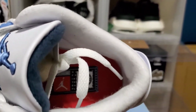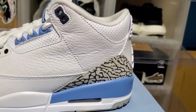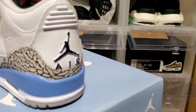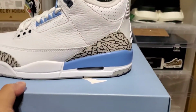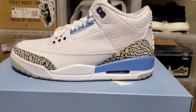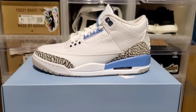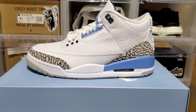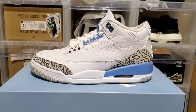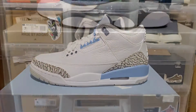And also the cushioning around the ankle, they kind of slimmed it down to make it more of an OG style. No Nike Air on this, which is fine. I like the Jumpman on the back anyways. And it's not an OG colorway, so you can't expect Nike Air on the back. But yeah, these are really nice. Leather quality is good. And yeah, clean colorway. So we're gonna move on to the next one.